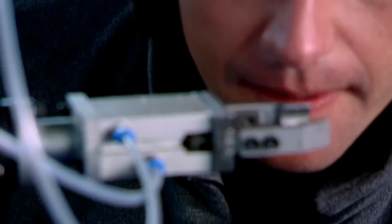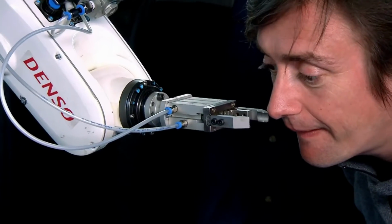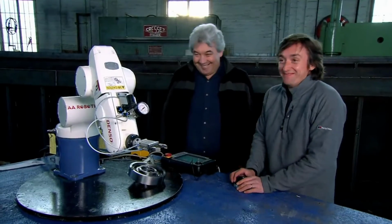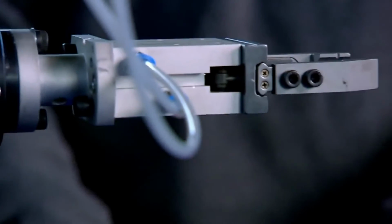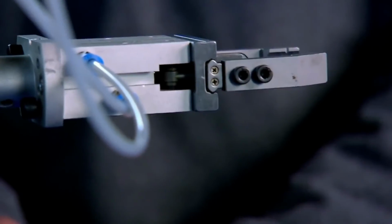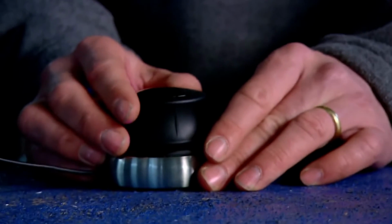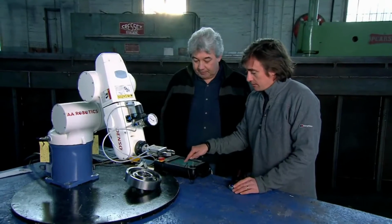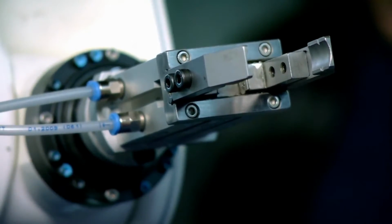See if I can scratch my nose a bit. It's annoying. It's the best thing I've ever played with. It's mega! On Earth, the claw on the end can open and close, making it a perfect tool for grabbing things. I'll close the gripper, and then the other one will open it. I'm glad I didn't do that when my nose was in it.